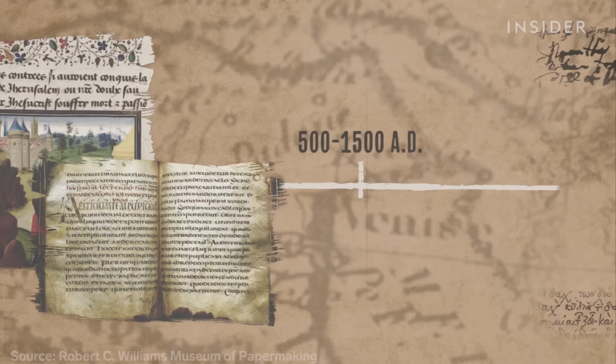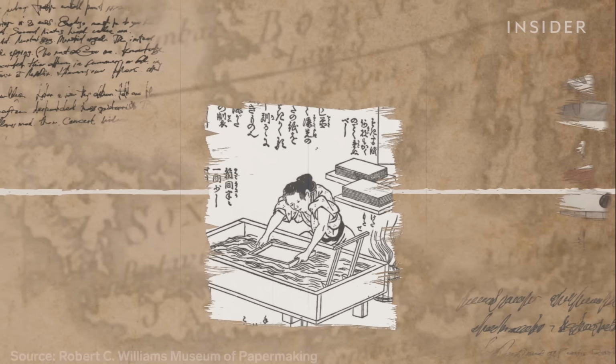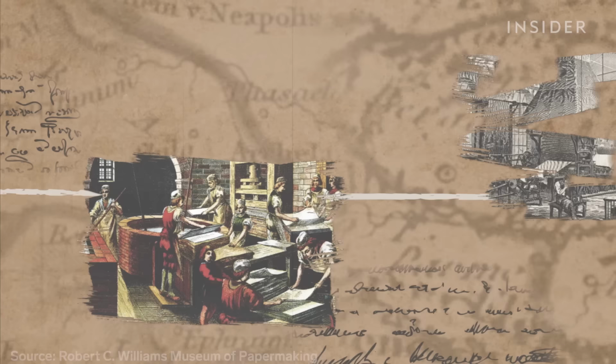Paper made from wood pulp or plant fibers was invented in China around 105 AD. It made its way across Asia, the Middle East, and Europe through the centuries with the rise of literacy and the printed word. It was faster and cheaper to make. It quickly industrialized and rendered parchment virtually irrelevant by the 16th century.